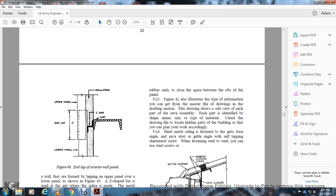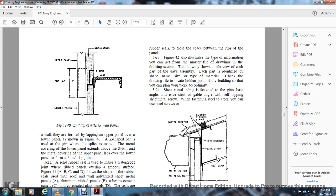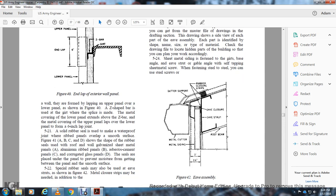524. Sheet metal and siding fasten to the girders, base angle, the eave strut, and the gable and gable angle with self-tapping sheet metal screws with a fastening seal. You can use seal screws. Figure 542 shows the eave assembly: rubber closure strip, the gutter support, the metal gutter, the metal siding, the roof beam, the eave strut, and the eave closure.